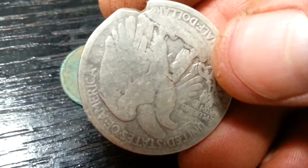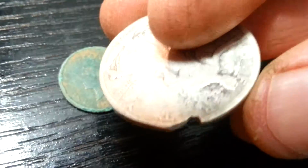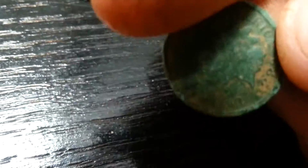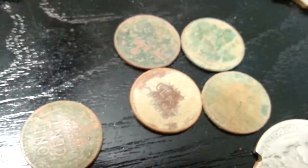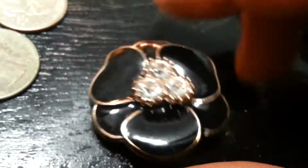My best find for me on the table is this. 1918. You can watch me showing this, but I don't think I was videotaping it. Maybe you can see the date. What is the date? 1889 Indian head penny. I was pretty excited about that. And these are just some regular Wheaties. Not real. Found that on the beach.